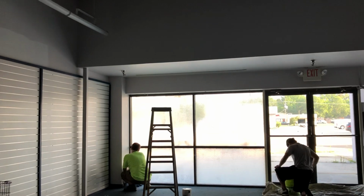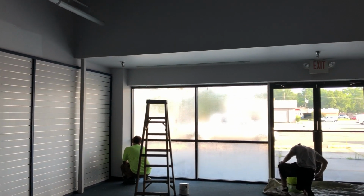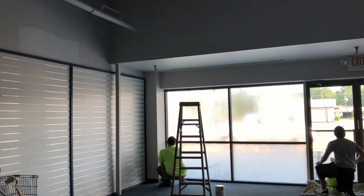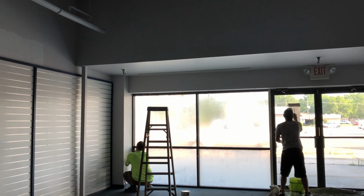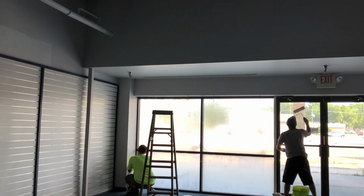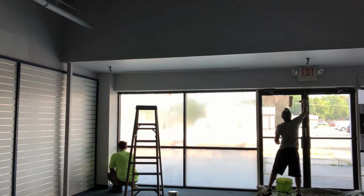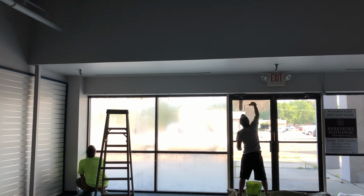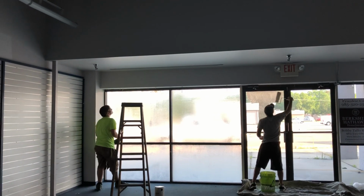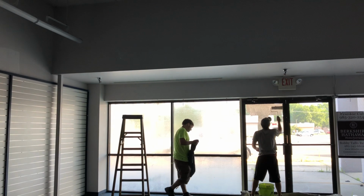So this stuff that we're applying to the windows is called glass mask. It comes in several colors. There's a frosted color, which we're applying here. There's also an opaque white, and I believe there's a deep dark green and maybe a mirror finish black. There's several colors that you can apply to these windows to achieve this result.